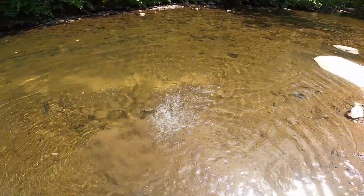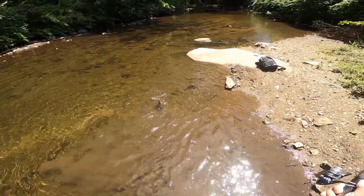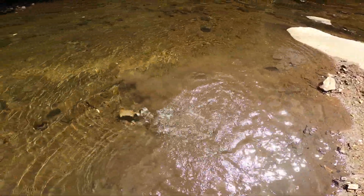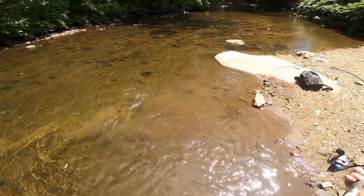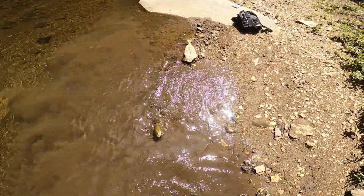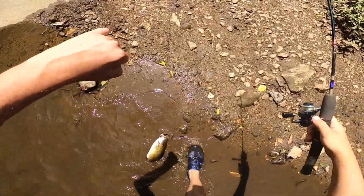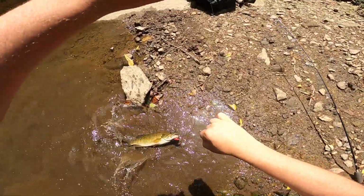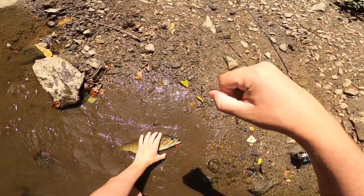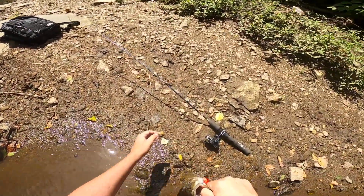This drag is set way too low. Oh, I need a net. Don't have one though. This is big. This is a huge creek smallmouth. I mean, this is big for the creeks around here. Oh yeah, let's get him. Oh, wait, sorry, dude. Fishermen are gonna yell at me, this is not a clean landing, but come on, bud. Sorry. Let's go. Let's go, baby.